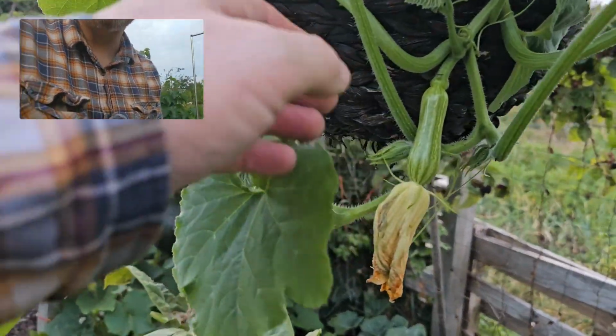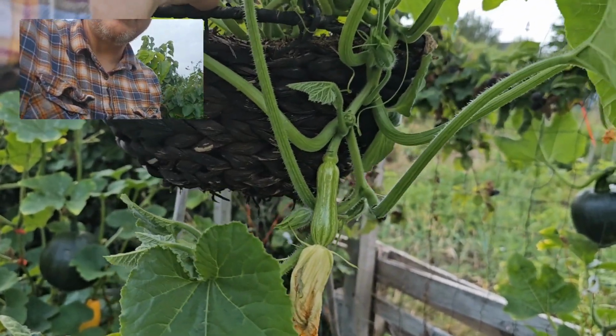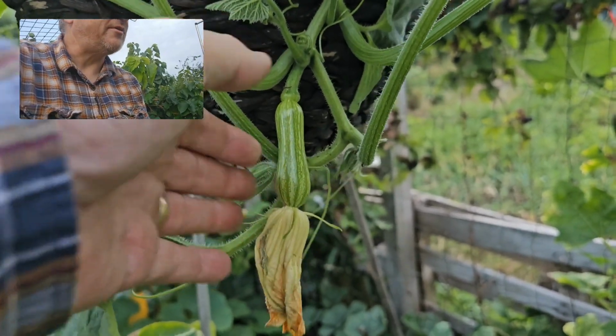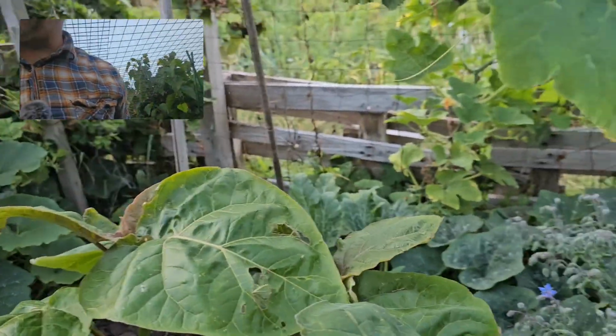This is the one that was inside the polytunnel. I brought it out here, hopefully it was going to get a bit more rain. So this is one of the honey nut squashes. Again, we're starting to get some fruit off these as well. This has done really well.